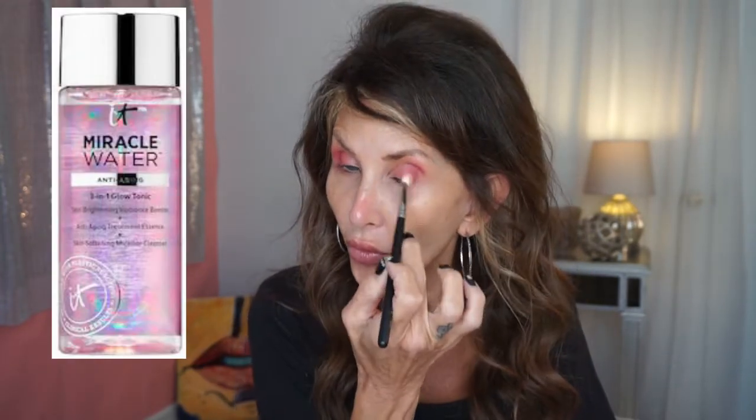I also have a thing for micellar water. I looked on the list. Which one did I? Oh, It Cosmetics has one and they get a good rating. Or the reviews were good. Chanel has one that a girl at the counter used on me once and I really liked it, but that's not sold at Sephora. So I will skip that this round.